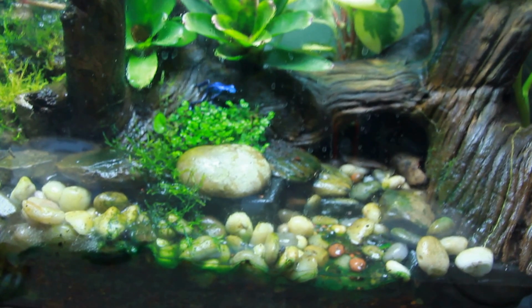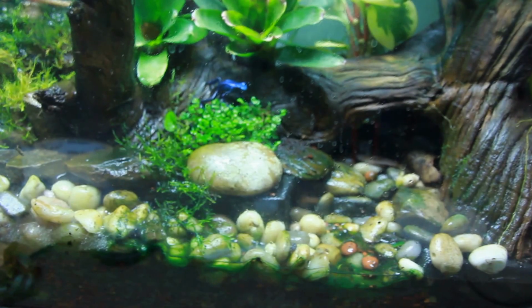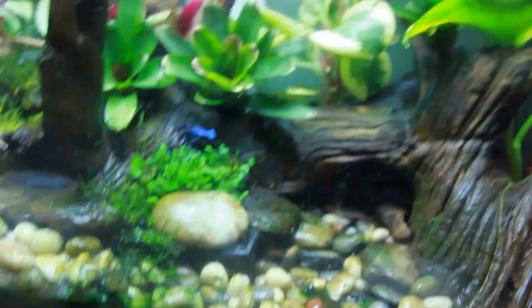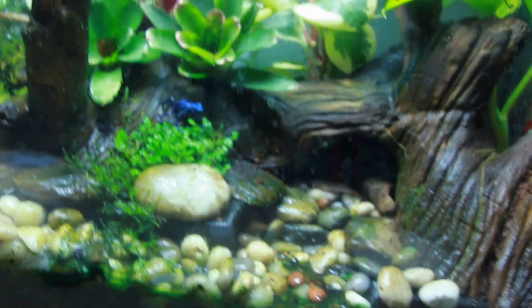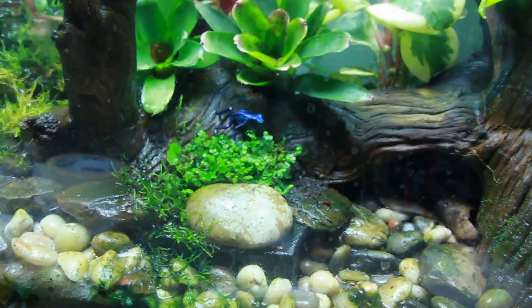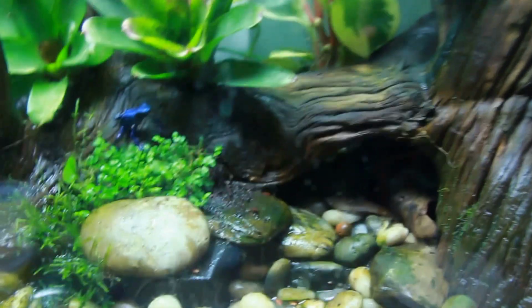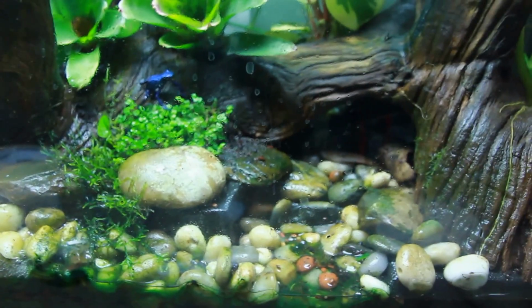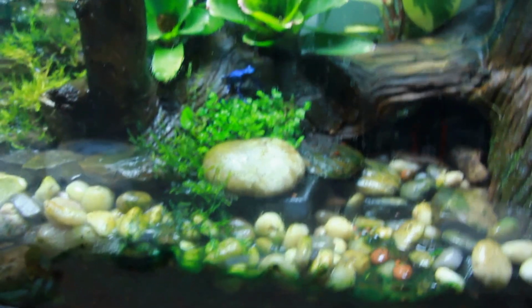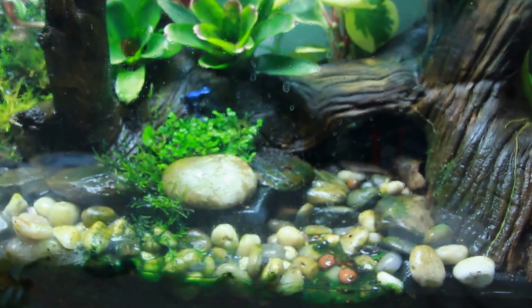Unfortunately, I did actually lose my other dart frog. I'm not really sure what was going on. I did run out of fruit flies for a couple days, but it wasn't really long enough for him to starve. But the other one was looking skinny. This guy has always been the healthiest, always been the biggest. I'm pretty sure he just muscled the other one out of food for too long, and then me not being able to find fruit flies. The combination of the two definitely was probably the cause.